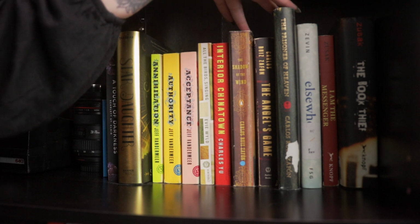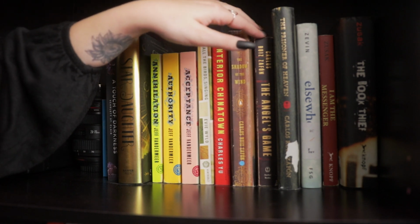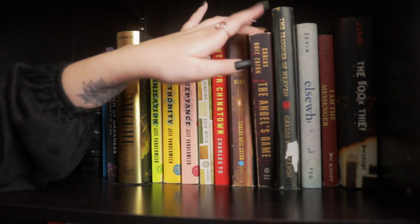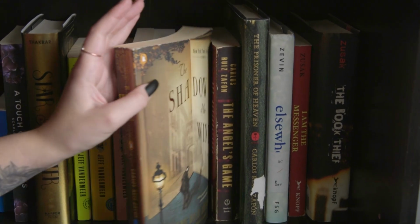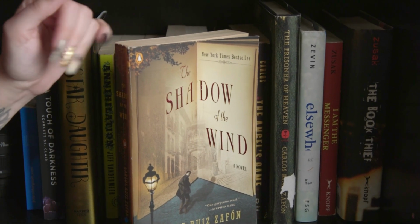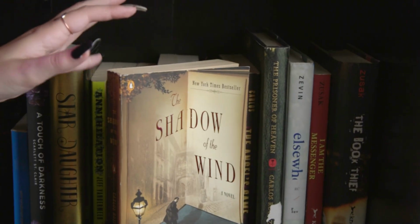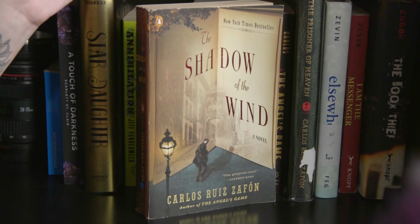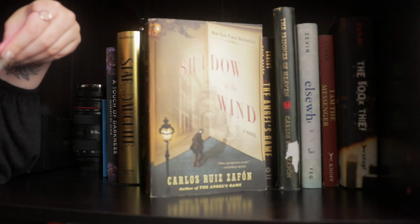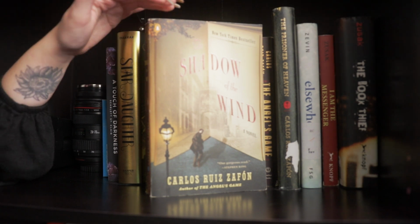Then we have the Shadow of the Wind series, another series where I feel like a lot of people read the first one and then never continue. Same thing, Angel's Game was a little weak in my opinion, but I did really like Prisoner of Heaven. Shadow of the Wind is a really popular book club book. There's a lot to talk about, but the prose is some of the most beautiful I've ever read, and especially considering it's translated from Spanish, the fact that that beautiful prose translates so well is really impressive, and I honestly think everyone should read this book.